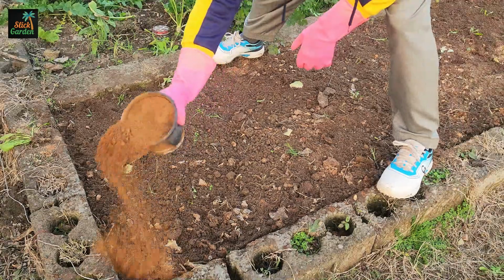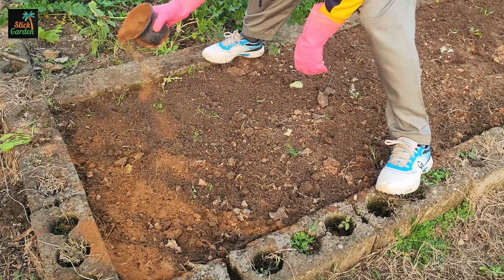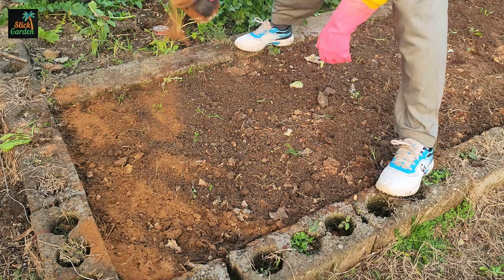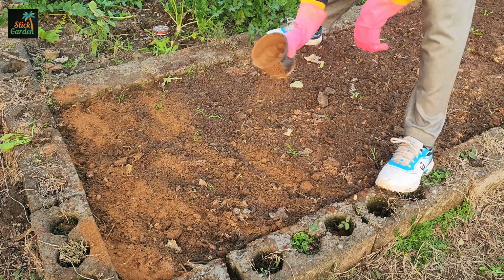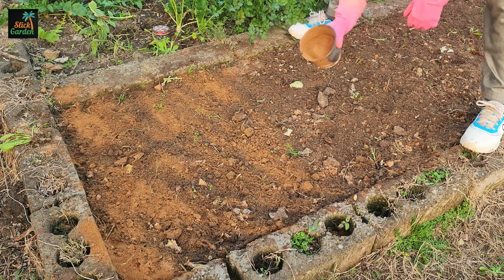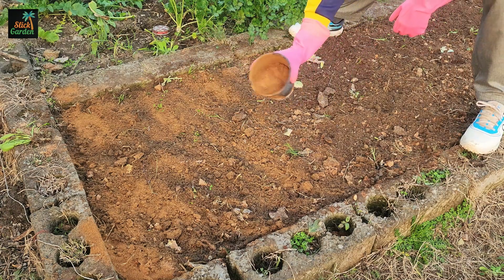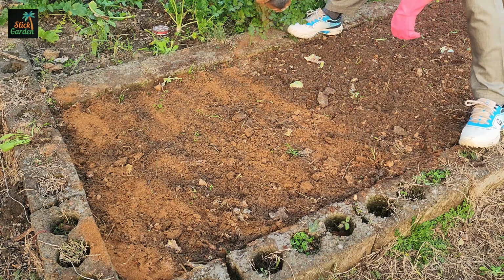On number 1, we have Neem Cake Powder. This fantastic natural fertilizer is made from the residue left after neem seeds are processed for oil. It's a powerhouse of nutrients like nitrogen, phosphorus, and potassium, which are essential for your plant's growth. But neem cake doesn't just feed your plants, it also protects them.